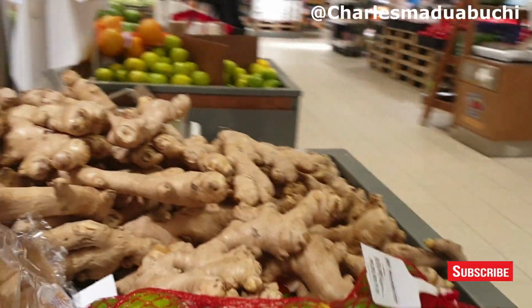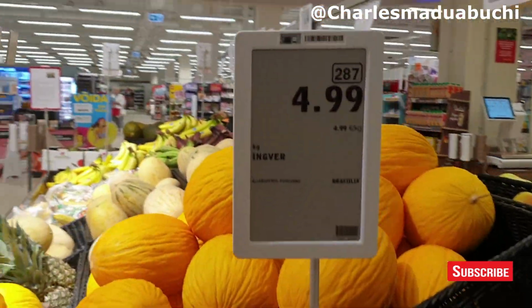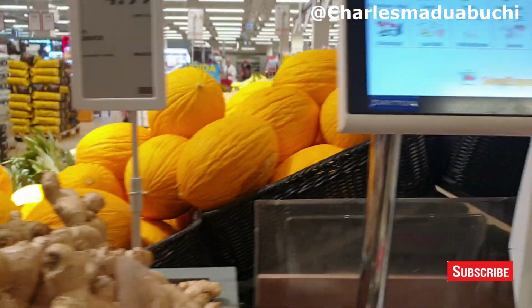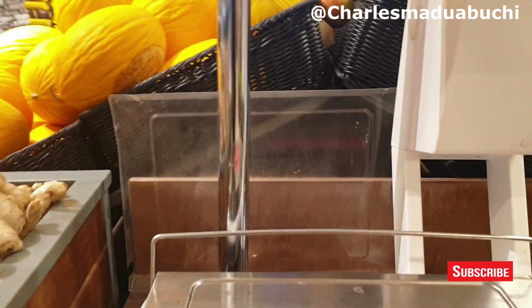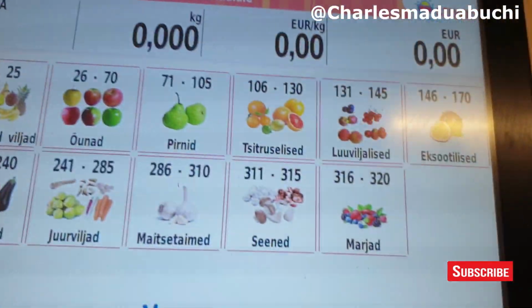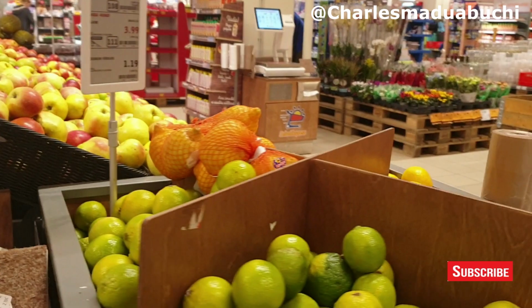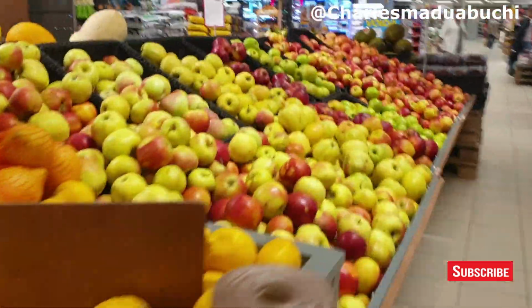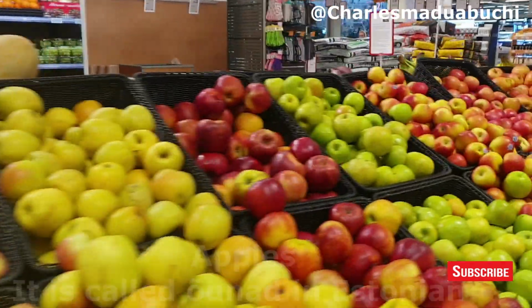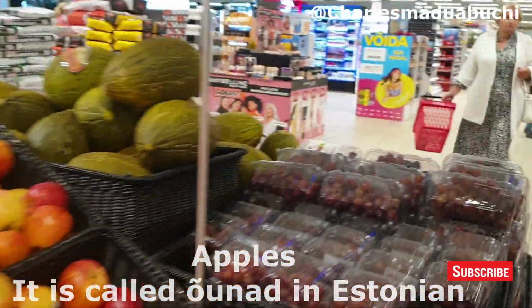So we have all this here. And here we can see the price tags. So here, put them here and then input the number and then it gives you the amount of what you're buying. It's kind of easy to do. So over here we have apples and also this here.